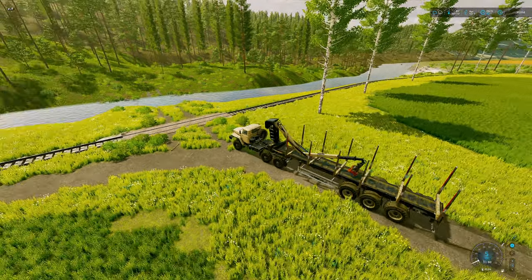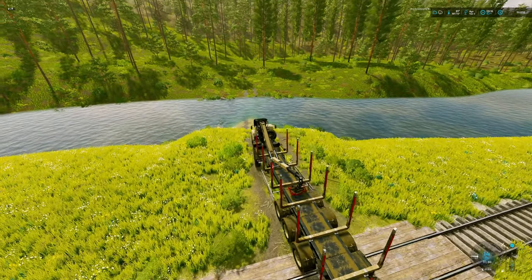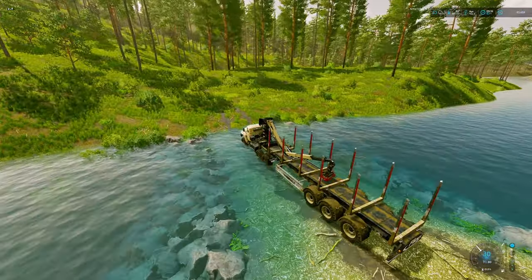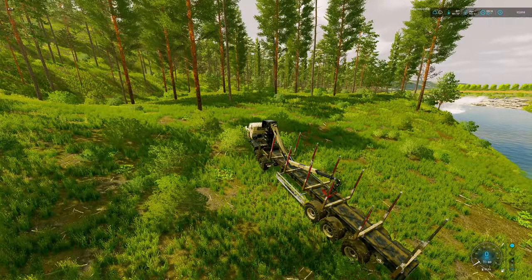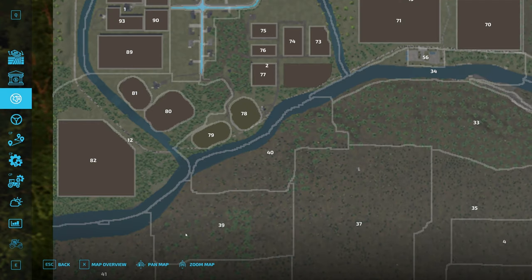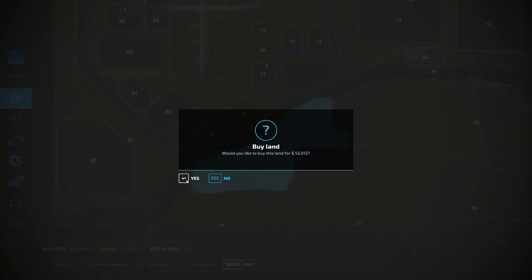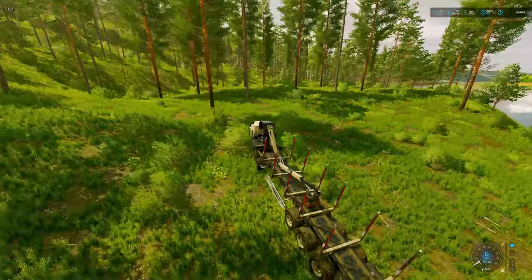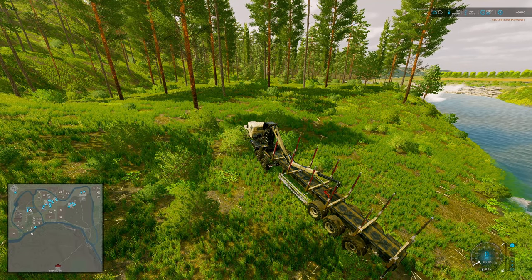Okay. Back at it. So if we go down here, we should be able to get across. Yes. They built that up fine, so that works. And we'll buy this piece right here. Let's turn this off. Go into the menu. And we are on this piece here. We would like to have $53,012. Now we own this. And I'm not entirely sure where the borders of it are. Let me see. No, the map doesn't show us the land borders.